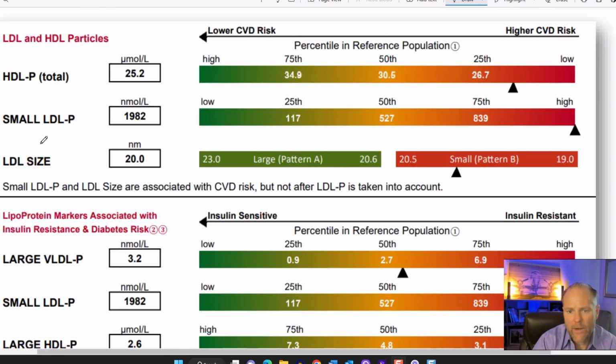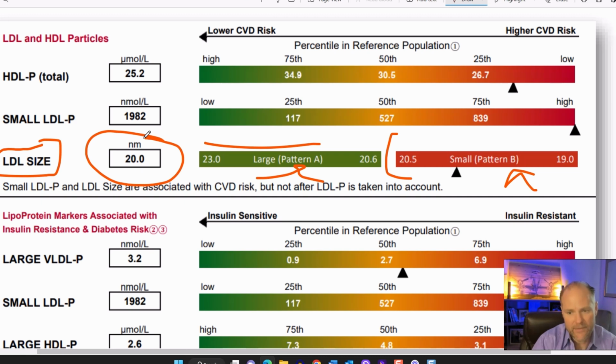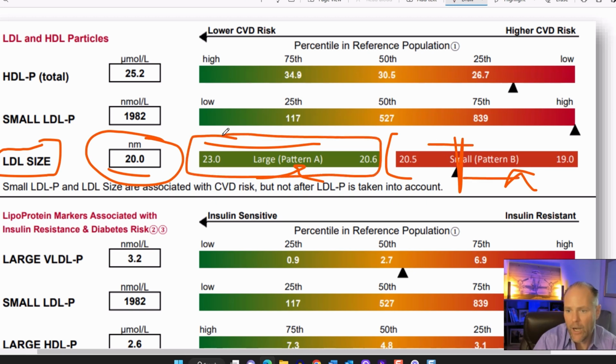Now, what I like about this in here, you see the LDL size there. So we're measuring the size. We talked about it. It measures the particle number, how many little BBs, and then it measures the size of these. So if you look at this here, there can be two patterns. There can be pattern A, and then there can be pattern B. Pattern B is the most dangerous pattern that you can have. It's very small. So right here, the size is small here, it is 20. And you can see right here, this is the pattern B, which is red, which is very dangerous. Now we want this to be high up in here.